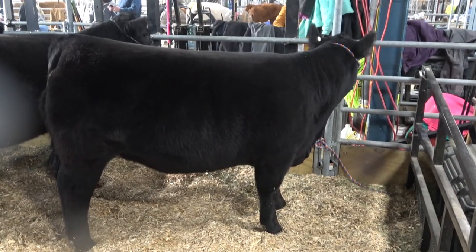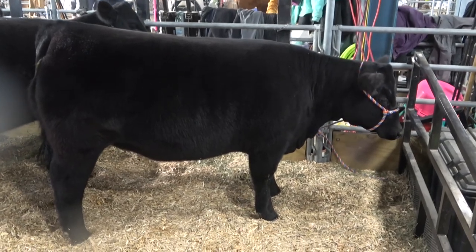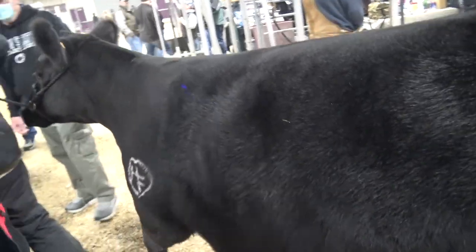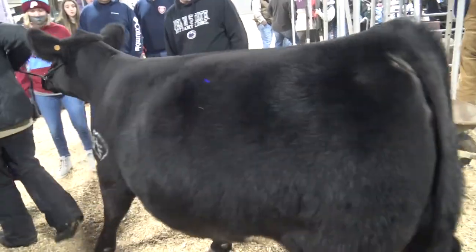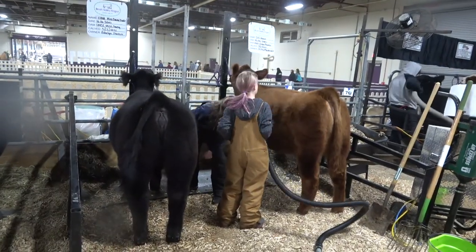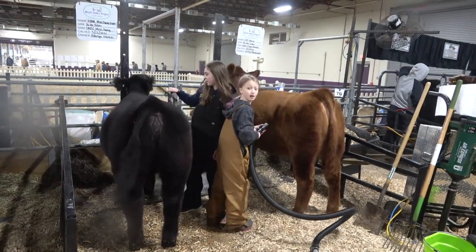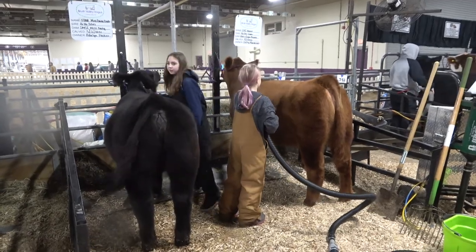All the cattle you see here are beef cattle, because the dairy cattle come later in the week. Since it was a show, the cows are fluffed up, just like how these two girls were drying their cattle.